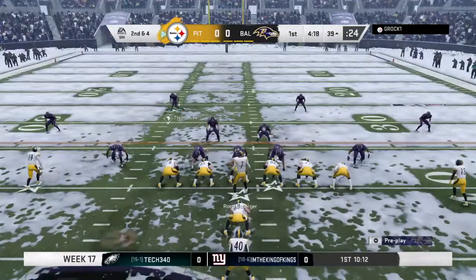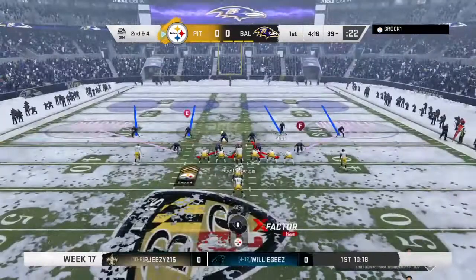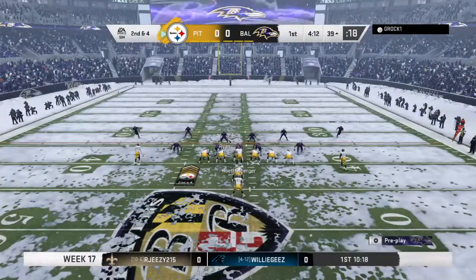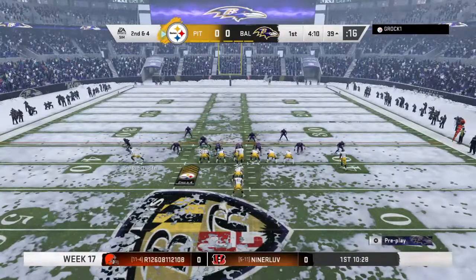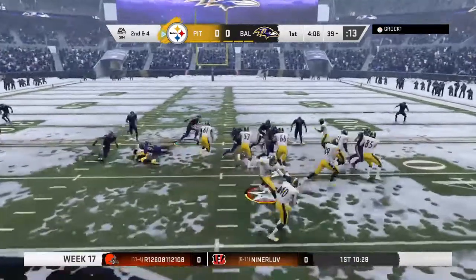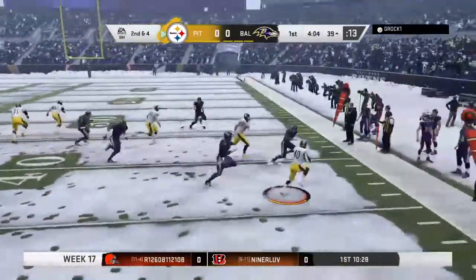Black 20. 36. Hey. 57's the Mike. On 2nd down, it's White.